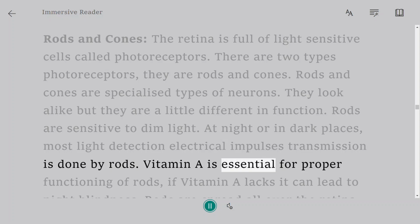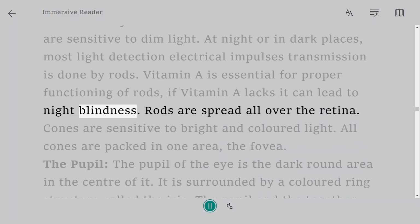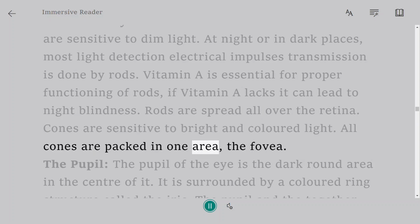Vitamin A is essential for proper functioning of rods. If vitamin A is lacking, it can lead to night blindness. Rods are spread all over the retina. Cones are sensitive to bright and colored light. All cones are packed in one area, the fovea.